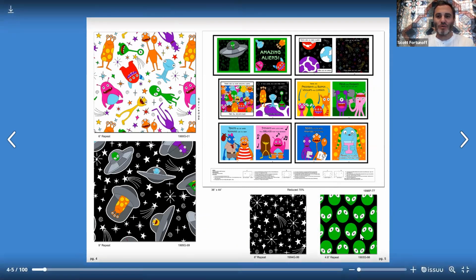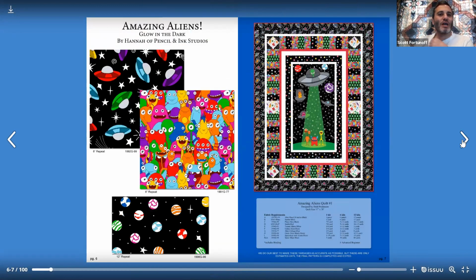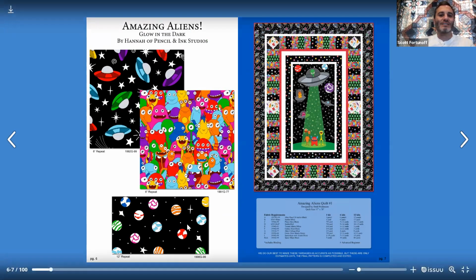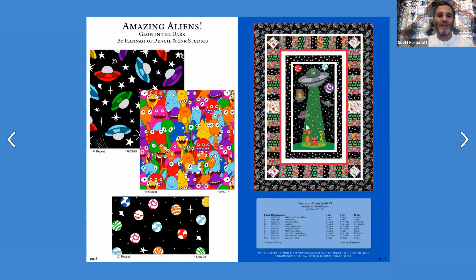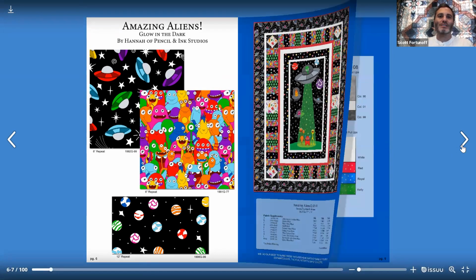Then we have a celestial, we have the alien faces, and then we have just the empty flying saucers, the packed aliens, and then some of the planets. And then we roll it out here with the free project that uses the panel in the center. And note that anything that has a G in the pattern number is going to glow in the dark, so that'll make it even more fun. So that is Amazing Aliens.